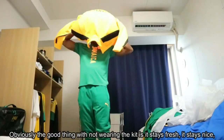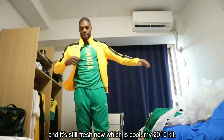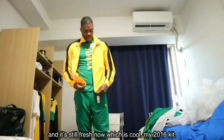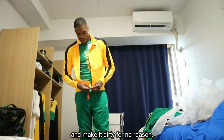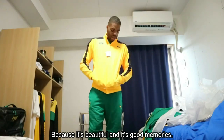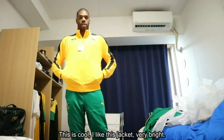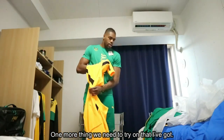It's a nice jacket. Obviously the good thing with not wearing the kit is it stays fresh, it stays nice, and it's still fresh now, which is cool, my 2016 kit. It's kind of the same for this, you know, I wouldn't want to spill things on this and make it dirty for no reason, because it's beautiful and it's good memories. That's what it's all about. This is cool. I like this jacket. Very bright.